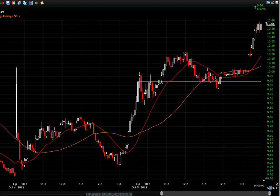It had to work off this overextendedness. All these white candles, all these up candles couldn't last forever, so it did have to work off. It did it in an orderly fashion with what we call a bull flag. It's a nice orderly pullback, easy to monitor, easy to maintain. It's not a bunch of random big drops, so that's always good. It did break out of the bull flag and push even higher.